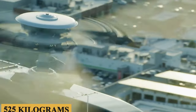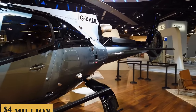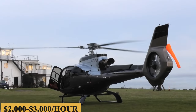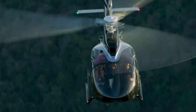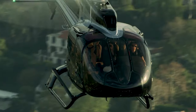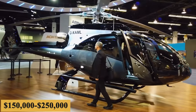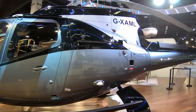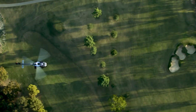The base purchase price for a new Airbus ACH130 is $4 million before options, and the charter price is estimated at $2,000 to $3,000 per hour. Naturally, prices will vary depending on availability, fuel prices, ground fees, and more. While the annual fixed cost is roughly $150,000 to $250,000, the average hourly operating cost is estimated at $1,000 to $1,500.